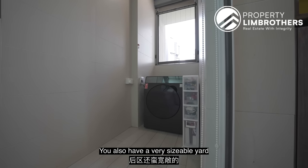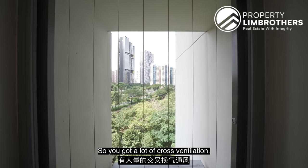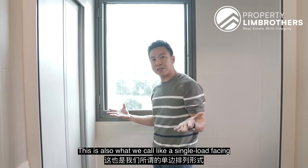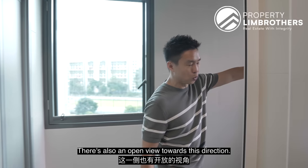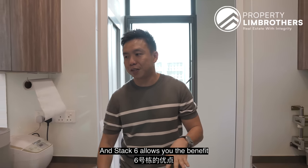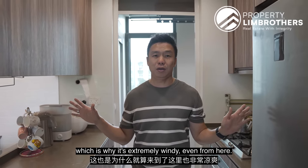You also have a very sizable yard that allows you to look towards the Red Hill direction. So you get a lot of cross ventilation. This is also what we call a single load facing, because right behind us there are no neighbors. So it's an open view even from your kitchen. There's also an open view towards this direction. Stack number 6 allows you the benefit of having a single load facing, which is why it's extremely windy even from here.